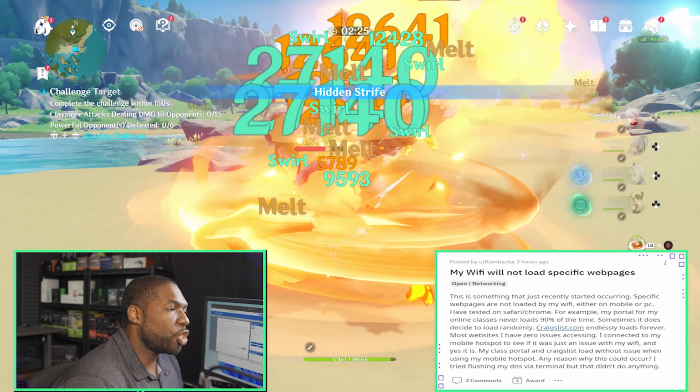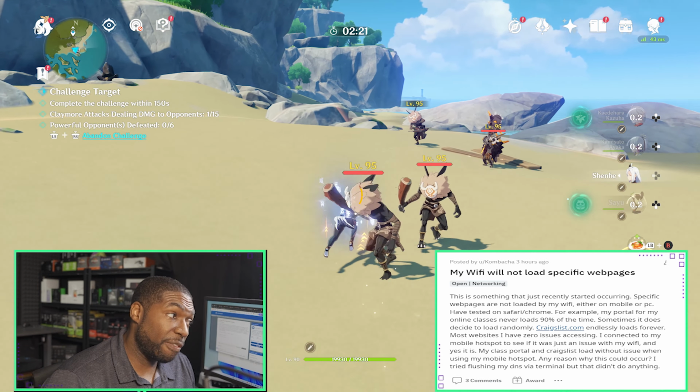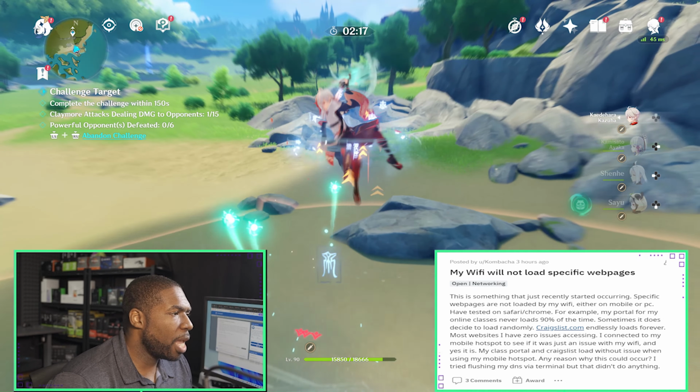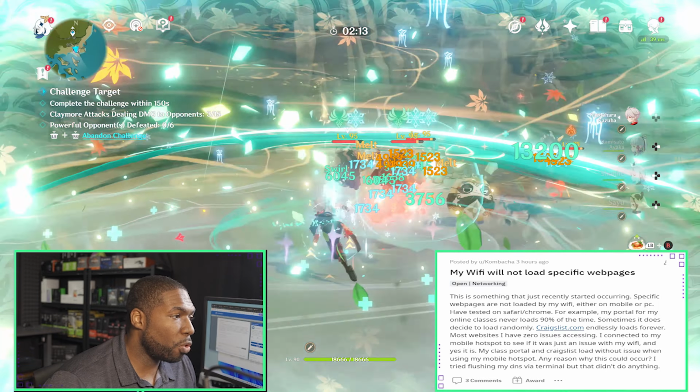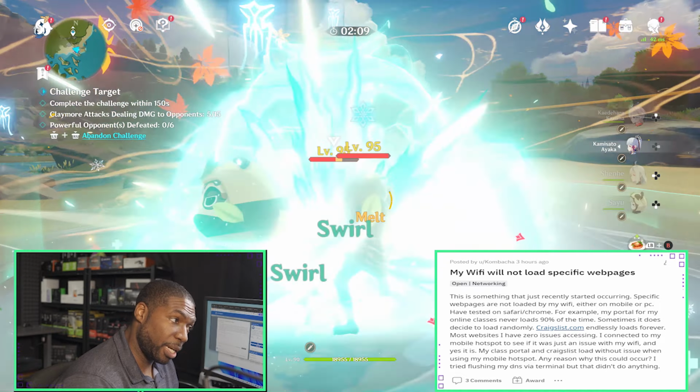My Wi-Fi will not load specific web pages. Okay, that's an interesting one. This is something that just recently started occurring. Specific web pages are not loaded by my Wi-Fi, either on mobile or PC, so that means they tried multiple devices. Have tested on Safari and Chrome. For example, my portal for my online classes never loads 90% of the time.